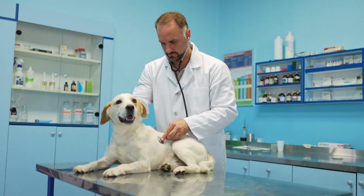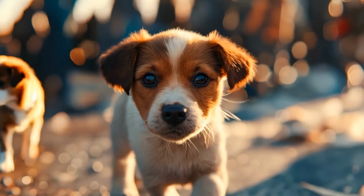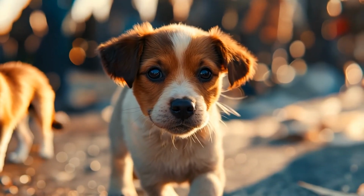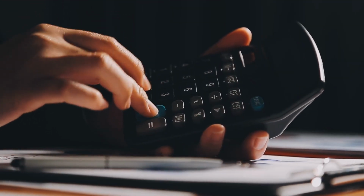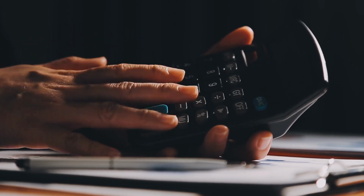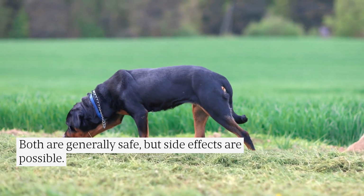But what about safety and which dogs can take them? This is where the choice gets more complicated. For young puppies, the decision is made for you. Revolution is safe for puppies as young as 6 weeks. Bravecto cannot be given until 6 months of age. What about cost? A 3-month supply of either is similarly priced, but you must factor in the price of Bravecto's separate heartworm pill. Both are generally safe, but side effects are possible.